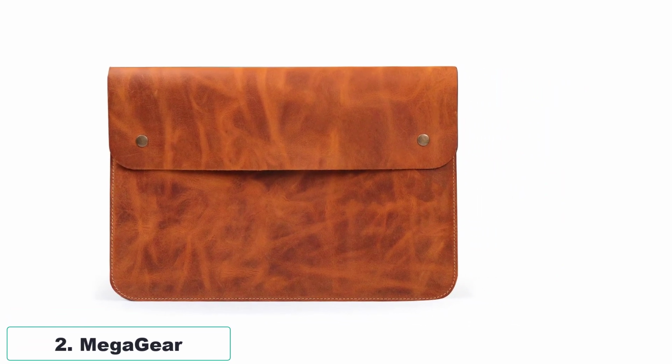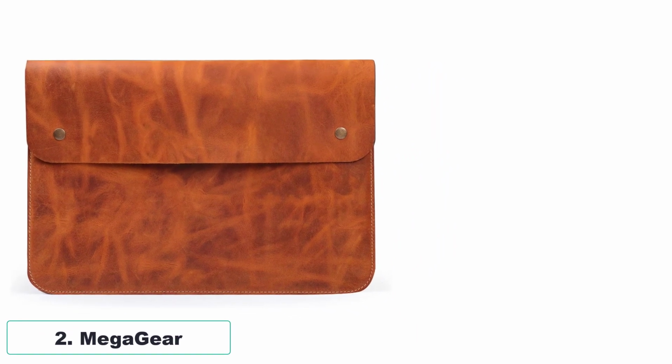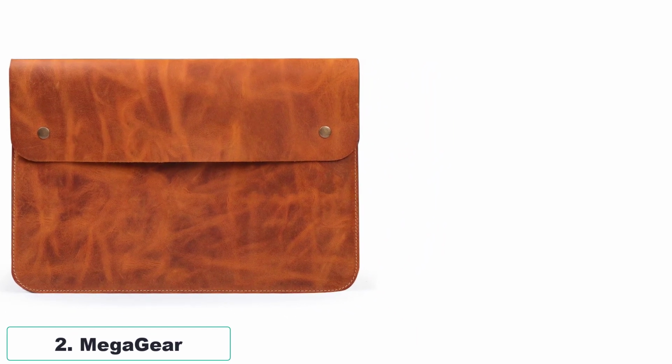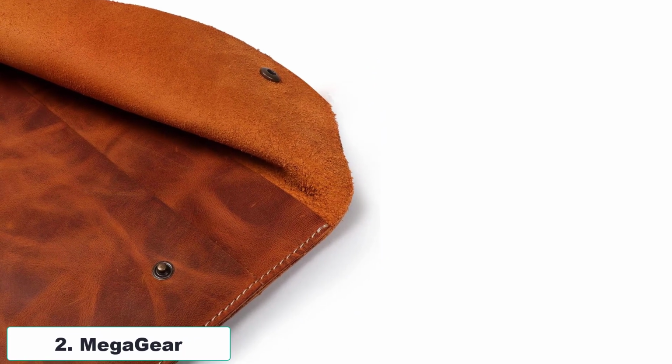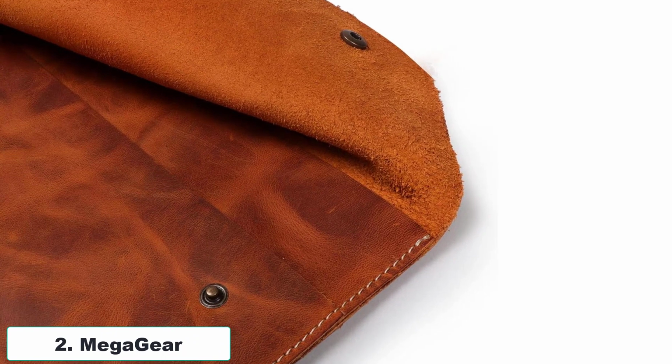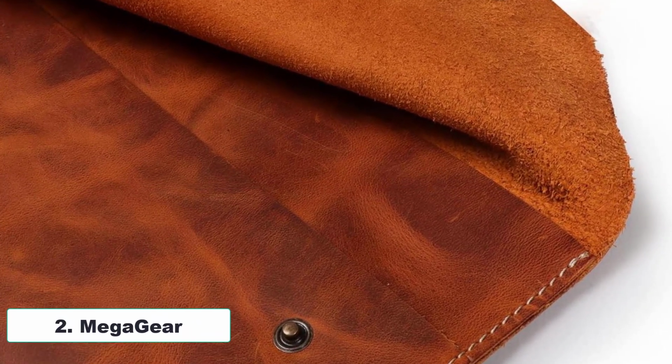The leather material not only adds a touch of luxury, but also provides excellent protection against scratches and bumps. The sleeve's interior is lined with a soft fabric that safeguards your MacBook from potential damage. Its slim and lightweight design allows for easy portability without compromising on security.